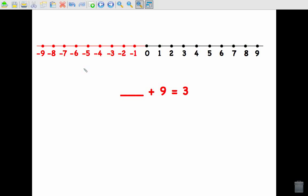And now you can even do this sentence where a number is missing. What number plus 9 equals 3? Because after practicing with it a little bit, you find out that if you start at -6, 4, 5, 6, 7, 8, 9, and count 9 spaces, you do get to 3. So that must mean that -6 plus 9 equals 3. And not only that, but you can start doing these strange addition problems like -8 plus 3, because if you start at -8 and add 3 to it, you stop at -5.